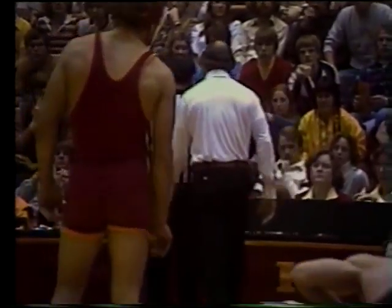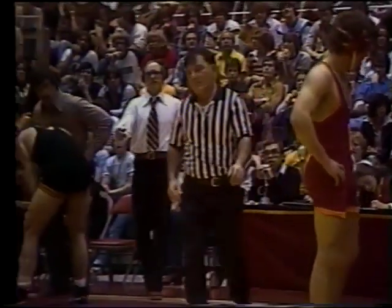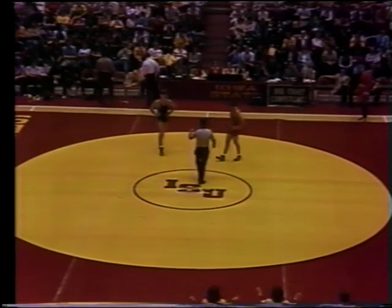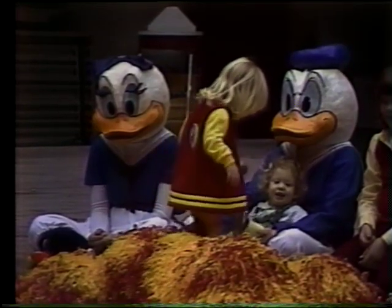Now here's Dan Gable questioning something at the bench. The last one had been 2 because they had locked hands. Right. Locked hands. Yeah. There's a question because of the locked hands. That last one should have been 2. That locked hands was a technical violation, so that makes it a 2-point call. You know what the next one is.